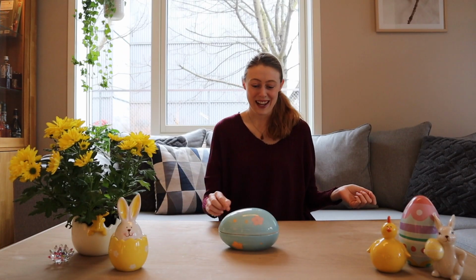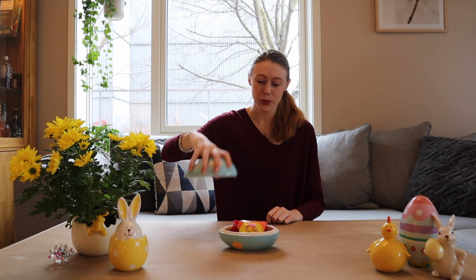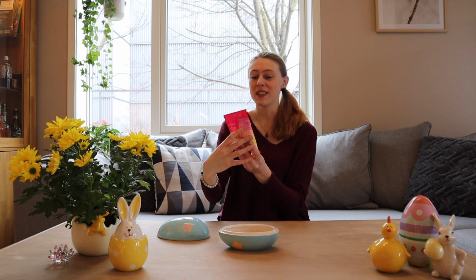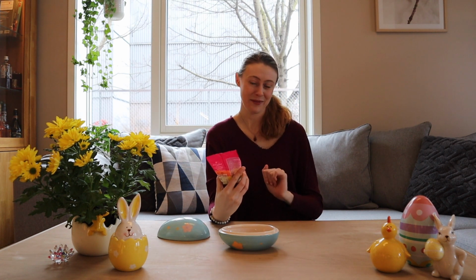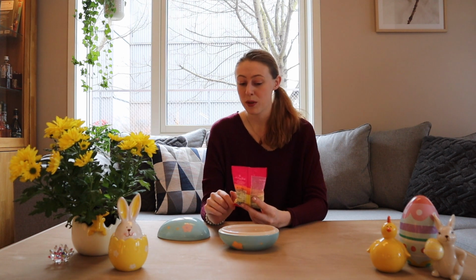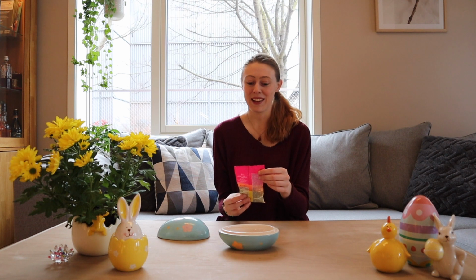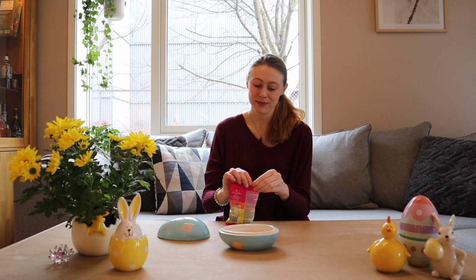All right, after that last Easter bunny, I'm hoping this one is really good. Ooh, we've got more chocolate eggs. And these ones are mandelegg, which means an almond egg. This is the same brand that made those fancy marzipan eggs that we started with. It's called Anton Berg, but let's try it. I loved this egg last time, but I'm not the biggest marzipan fan. I'm hoping that this one will be even better.